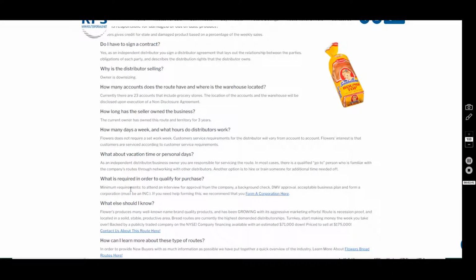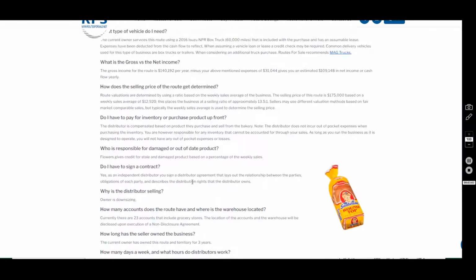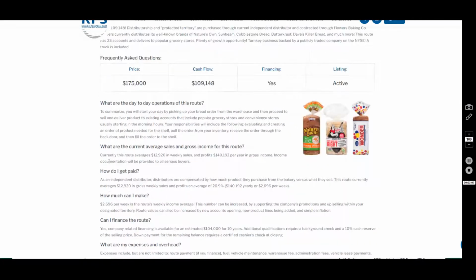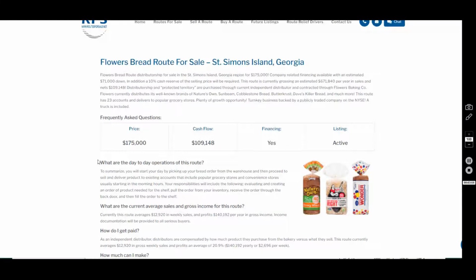I'd like to cover this in the videos too. You have to make the purchase through a corporation, has to be an INC, no LLCs any longer for Flowers Bread. You would also have your standard interview for approval with the company, a background check, DMV approval. They do require an acceptable business plan, and we can help you through all of that, including setting up the corporation. We have connections who can walk you through that if you're not familiar with that process in your local state.